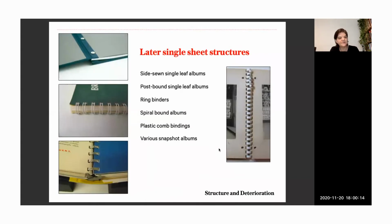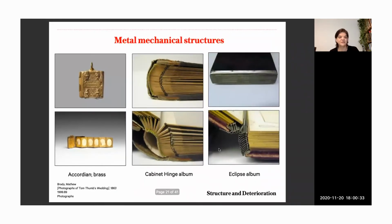And later we see as well, of course, various different ways of holding single sheets together. There are post-bound albums and ring binders and spiral binders and plastic comb binders, many, many different routes that are employed. And though less common, there are some wonderful adaptations of leaf joins. On the left is an accordion structure with brass pins holding this tiny locket album together. And this leaves the opening action almost entirely mechanical.